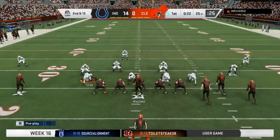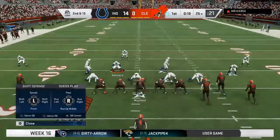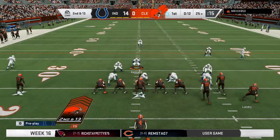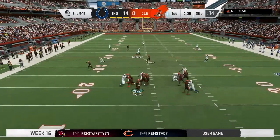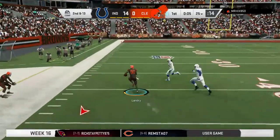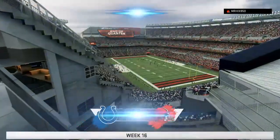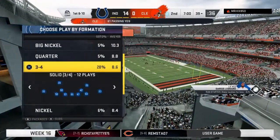So now they have to contend with 2nd and 13 after the first down run goes backwards. Mayfield. And he's got the hook up to Landry. And able to rip off a big chunk of yardage before being dropped inside the 40. Big yardage after the catch. That one winds up going for 36.